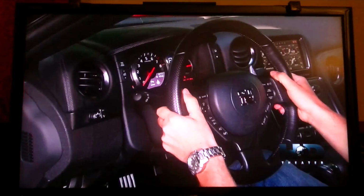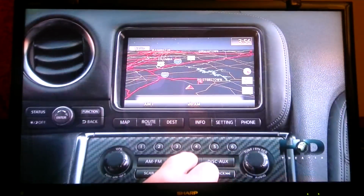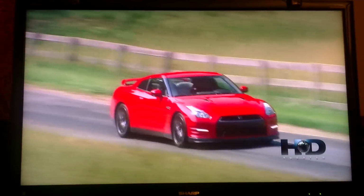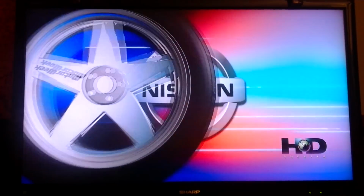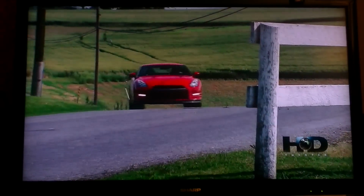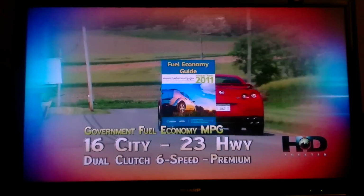The interior itself is quite nice, and the new model year adds new carbon fiber trim. Navigation is standard, as is an 11-speaker Bose sound system. For all of its performance and rarity, the 2012 Nissan GTR Premium Trim base price of $90,950 is a bargain. And government fuel economy ratings of 16 city, 23 highway mean no gas guzzler tax.